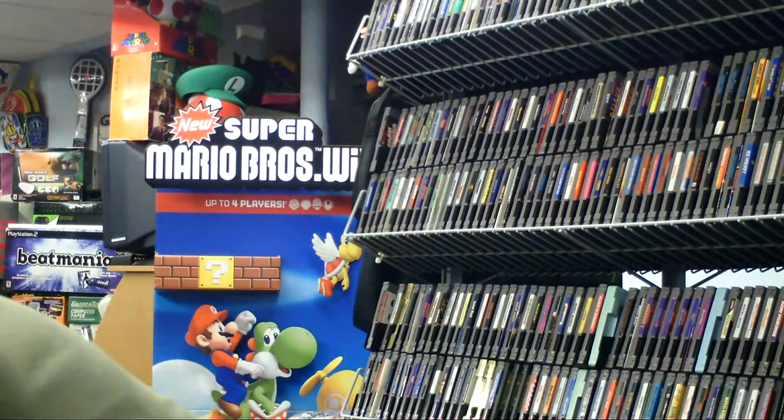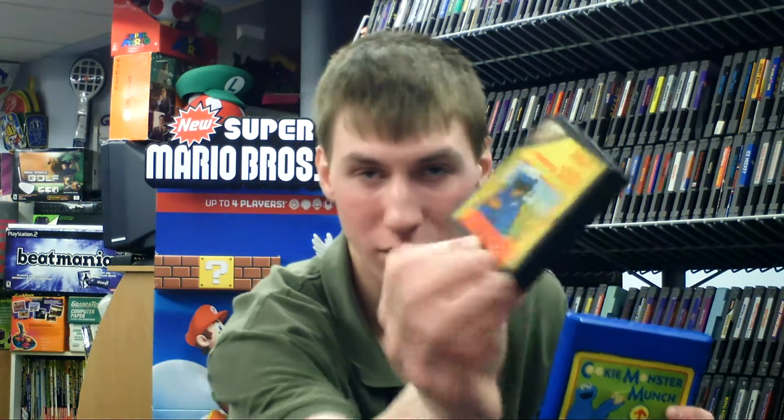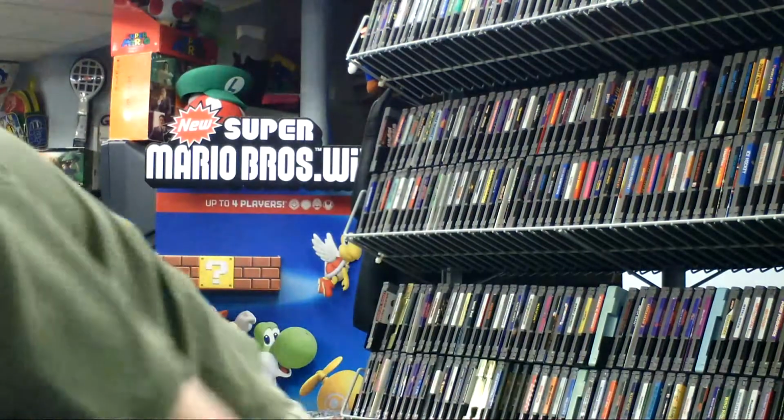Alright, a few more minor things to talk about, and then we'll be wrapping it up here. Interestingly, the Atari 2600 had this crazy Sesame Street kids controller, and this is an overlay that goes on it. There were games like this, Cookie Monster Munch, and they worked with this gigantic controller. So there are also games like that to keep an eye out for. I had to make sure I showed that variant.